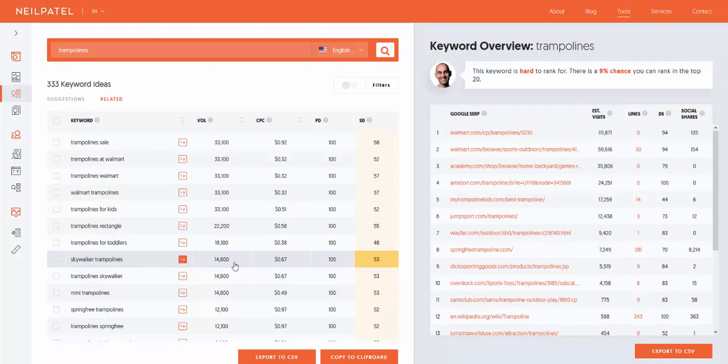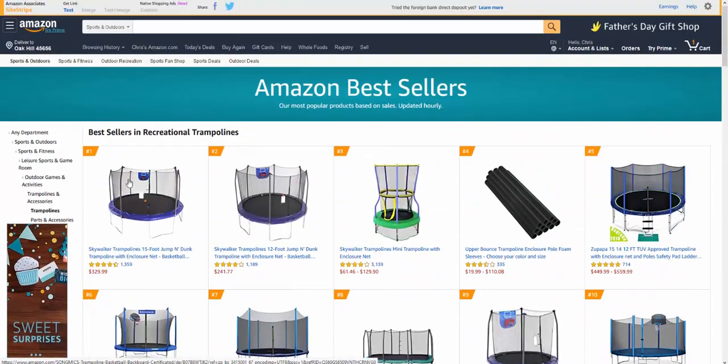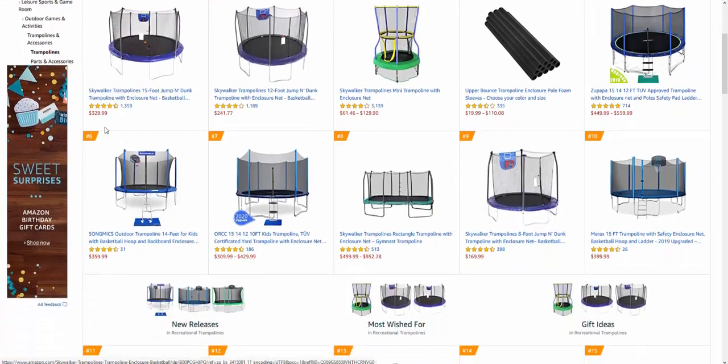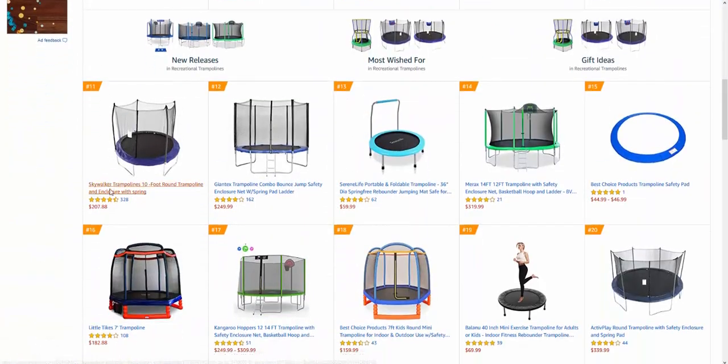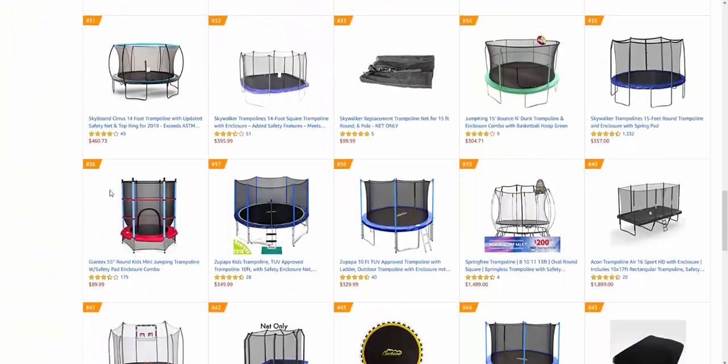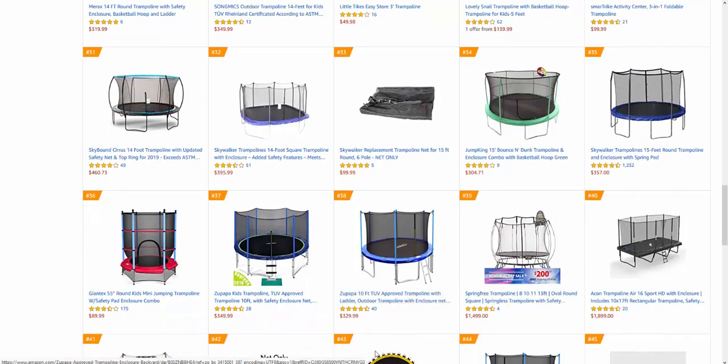Okay, you could do that, or the other way you could use this niche is to go for it and just build the site loads. So the reviews that you put on it, you put all of these on. I'll tell you how you can look. Amazon tells us that these are the best selling trampolines. But even when you get down to 40, 39 and 38, they've still got like 40 reviews.